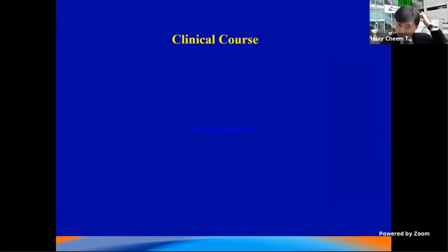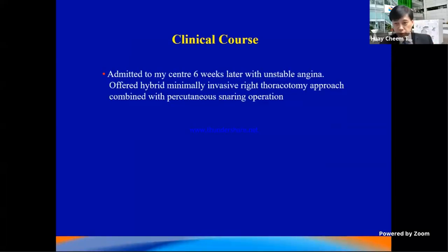It comes to my hospital 6 weeks later with unstable angina and STEMI again. And we discussed with the heart team a long time. If you're going to go in and do a surgical retrieval, it will be going through the LIMA, which is not particularly appealing to the surgeon. If we do a percutaneous approach, I don't think we will be anywhere near as successful as what was already attempted before.